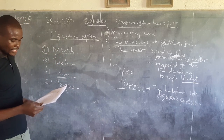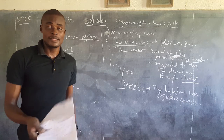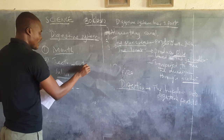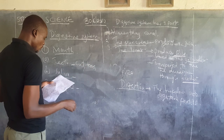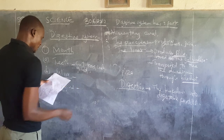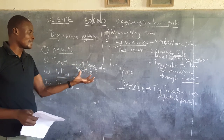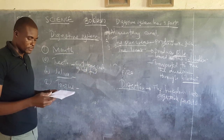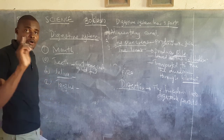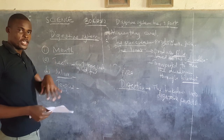Number one, the teeth. The teeth do a number of things. In class 4, remember we learned about the types of teeth that we have, beginning with the teeth that cut, another that tears, and then the one that crushes, or grinds, food. So the teeth cut, tear, or crush on top of grinding food. The teeth break food into small particles that the food pipe can now swallow in for digestion.